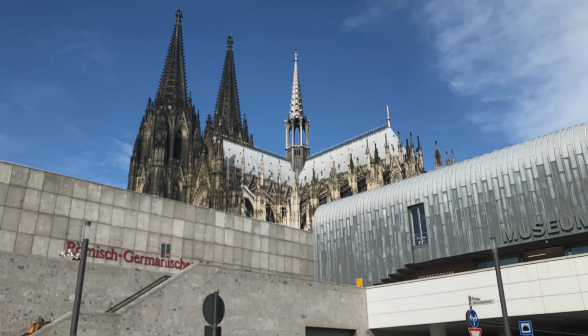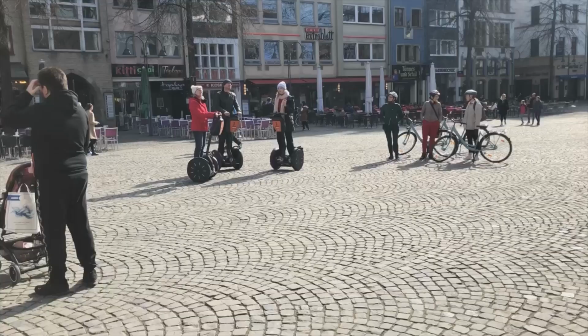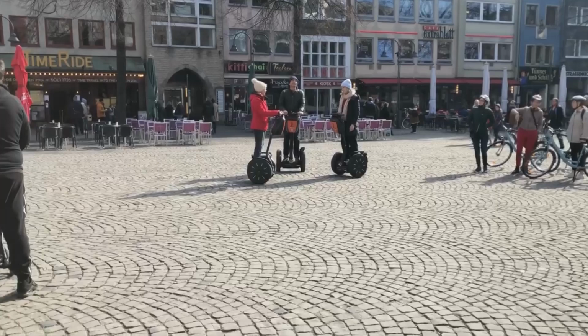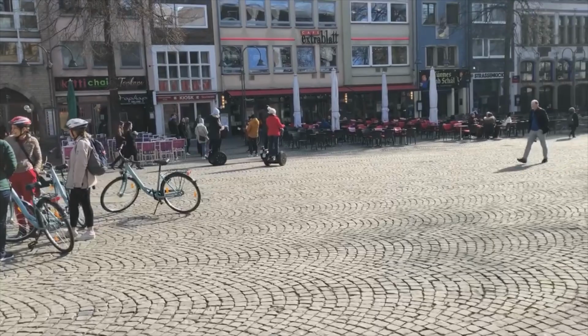Right down there where those flags are located is another museum. So Judy, you're in luck. They do have Segway tours. There they are doing their Segway tour.